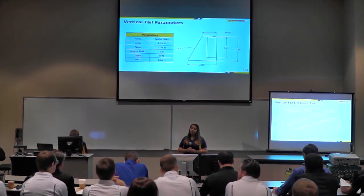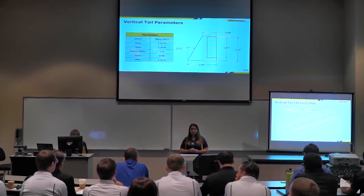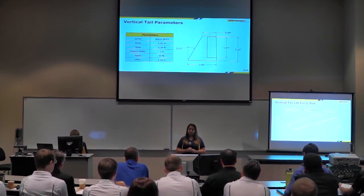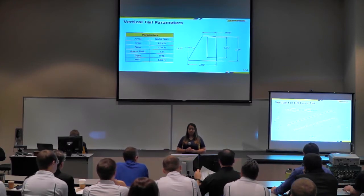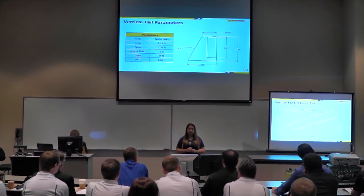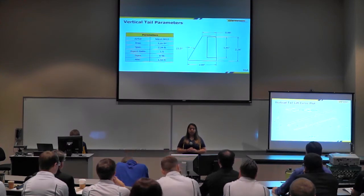The vertical tail uses a NACA 0012 airfoil with an area of 3.35 feet squared and a span of 2.24 feet. On the right side of the primary screen are the dimensions of the vertical tail, including the rudder. On the secondary screen is a vertical tail lift curve plot with a clean vertical tail configuration and a 25-degree deflection rudder configuration.